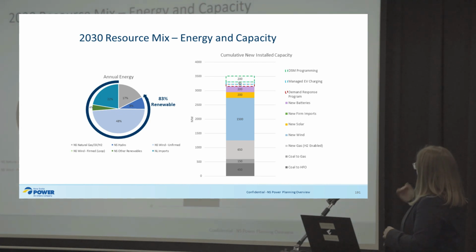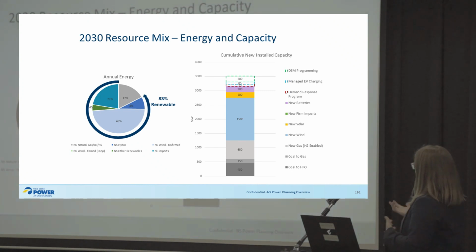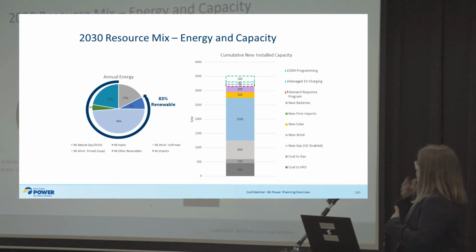And then following that, we're going to see new batteries on the system in order to make use of or store what would otherwise be curtailed variable renewable generation that can be used to support load requirements at other times. We're also going to add, of course, a significant amount of wind, about 1,500 megawatts. That's a tripling of the amount of wind that we have on the system currently.